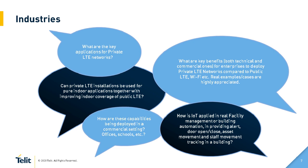How is IoT applied in real facilities management or building automation, in providing alerts, door open, close, asset movement and staff movement, tracking in a building? That's quite a detailed question. It also tends to be more low band rather than high band, so probably not something that we would address here.